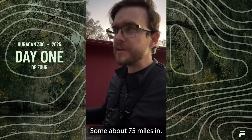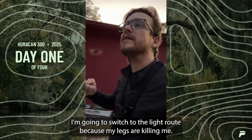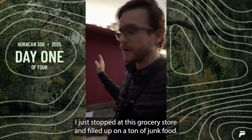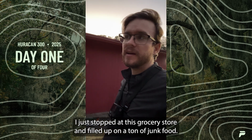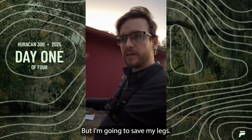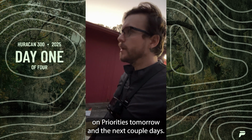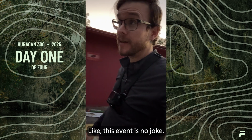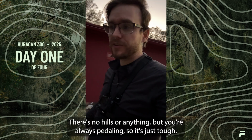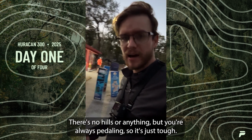So I'm about 75 miles in. I'm gonna switch to the light route because my legs are killing me. I just stopped at this grocery store and filled up on a ton of junk food. But I'm gonna save my legs. I'm gonna ride with the rest of the group on Priority's tomorrow and the next couple days because this is tough. Like, this event is no joke. There's no hills or anything, but you're always pedaling, so it's just tough. But I highly recommend it.